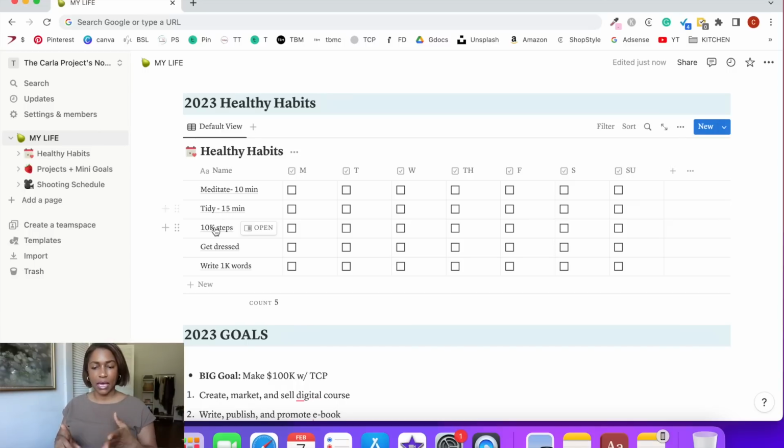10,000 steps every single day, getting dressed every single day, writing 1,000 words, because one of my goals is to write a book this year. So let me check on my health app and see if I did my 10,000 steps yesterday. Okay, 10,198 steps yesterday. So that was done. I did my tidying, I did my meditation, I got dressed yesterday. I did not write, so I don't get to check that off. Oh, the satisfaction of checking off everything on your healthy habits list. Today I did tidying, I did meditation. This is work in progress, and I got dressed. Okay, pretty good.